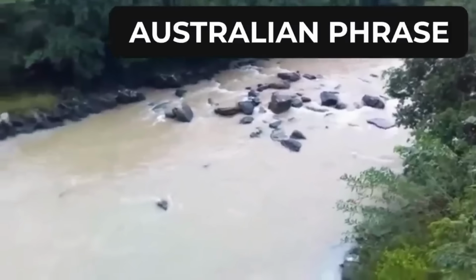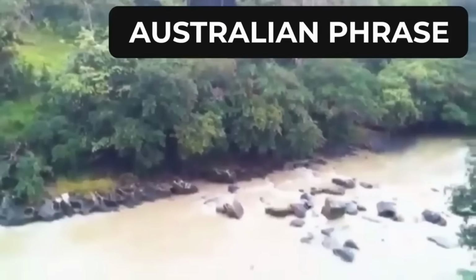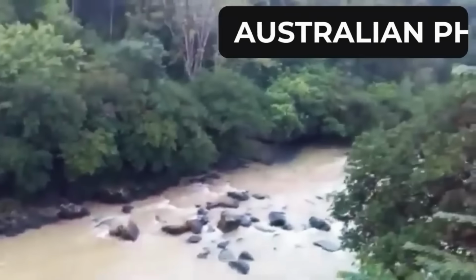Australians saying, "If the water is murky, stay on the shore, because there might be things you don't want to step on or find. It's not fear, it's survival."